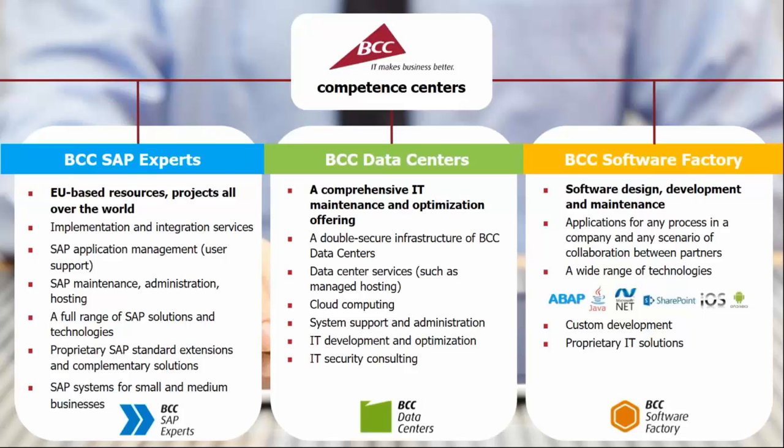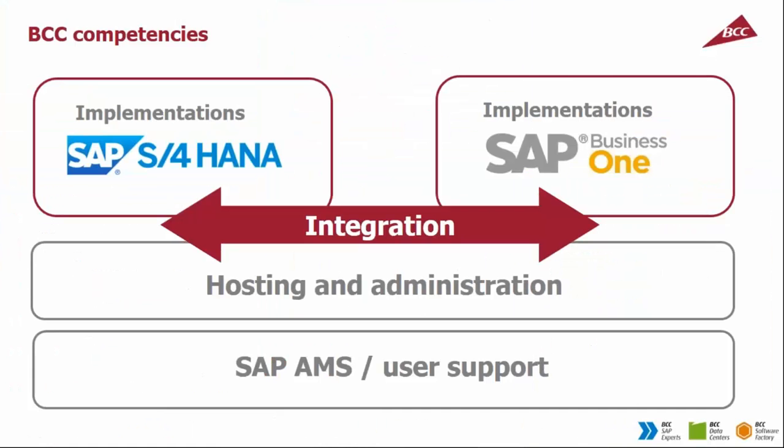I can see that there are people among us who do not know our company yet, so let me briefly describe what we do at PCC. PCC's offering covers three areas. The first one refers to SAP services. We offer a full range of services needed to implement, maintain and develop your SAP systems. Secondly, PCC data centers make up the second area. We provide comprehensive IT infrastructure maintenance, including outsourcing in our data centers and IT consulting. The third part of our offering is the PCC software factory. We create custom business software in any technology. We also offer long-term leasing of developers specializing in Java, .NET, among other areas.